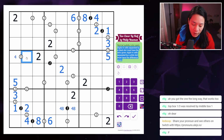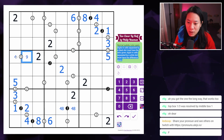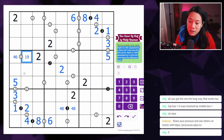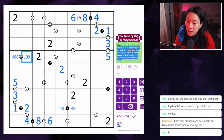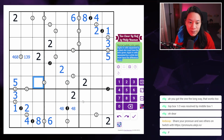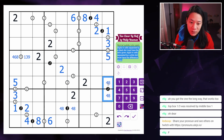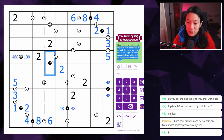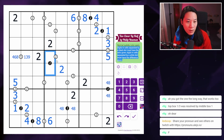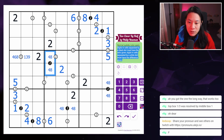So this can be 4 or 9. And conversely, 2 and 4. So that can be... Oh shit. That can be 1, 6. Can't be 2. Can it be 3, 8? Yes, it can. And it can't be 4, 7. So that's kind of restricted. Okay, I've got 1 and 2 there and 3. So this has to be 4 and 8 as well. Okay. I've got 2 and 6. So this can't be 3 and 6, so this must be 4 and 8 as well. So we're starting to get some 4 and 8 going on.